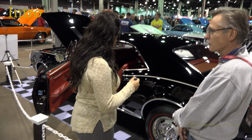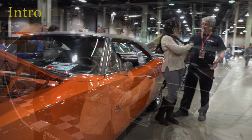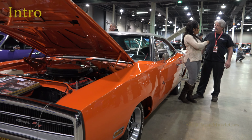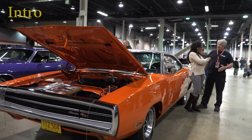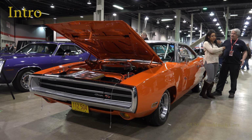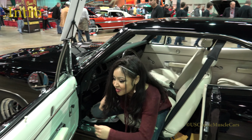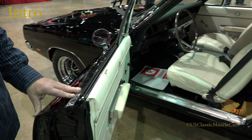I try to keep the car as original as I can. Stripped the paint, repainted it, rebuilt the motor, trans. The interior is original. So we kept everything as original as we could. Wanted to fall in love with it. She wanted it. I know. I want to drive it home now.